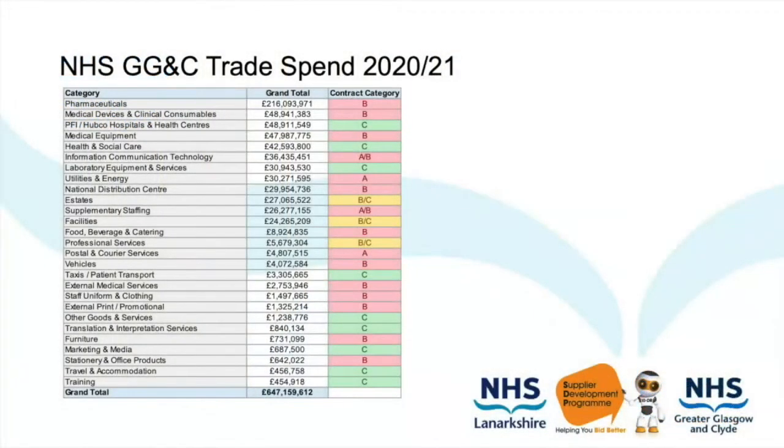In terms of what we call the trade spend for Greater Glasgow and Clyde, we spend approximately £650 million per annum with third-party suppliers. There is a table there which gives you a breakdown of that spend by category. About a third of that spend is in the category of pharmaceuticals, and it's a combination of what we call secondary care drugs, which is drugs prescribed in hospitals, and things like home oxygen contracts. So that's about a third of the spend.